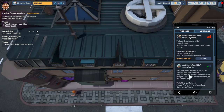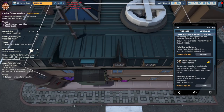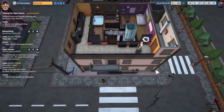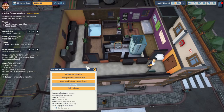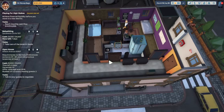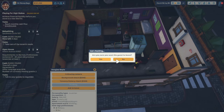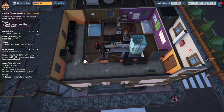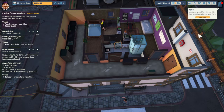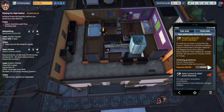Maybe try another open house. I know I suck at this, but it's fine. What are we looking for here anyways? No barman. Previous tenancies. At least one. Oh, you're too young. You need to go. 19 years old. No, you need to go too. I mean, someone between the ages of 31 to 46. A lease contract. Where? Oh, yeah. We need to take that.